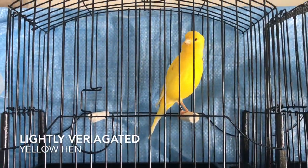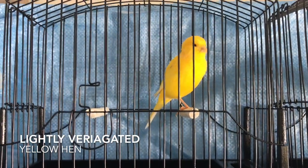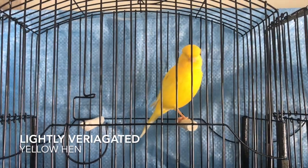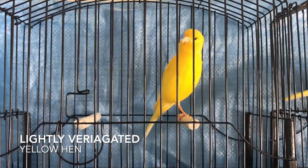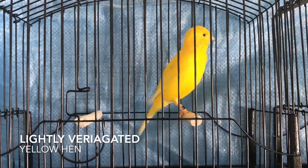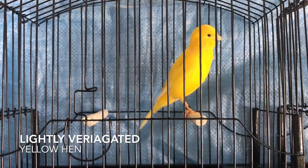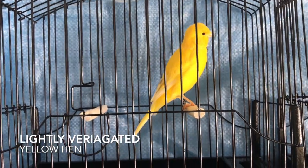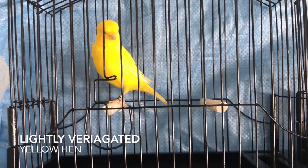Okay, moving on. Now we're back to the hens, and she's not a clear, she's a lightly variegated yellow hen, marked on the wing, cinnamon marked actually, so she's not too bad, not too bad. Maybe you'd like to see a little bit more definition in the head and just that little bit more shoulder.